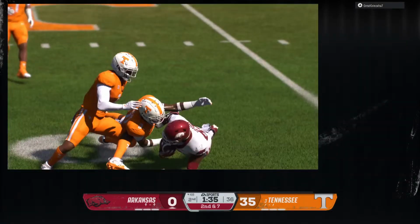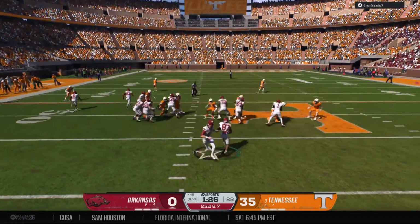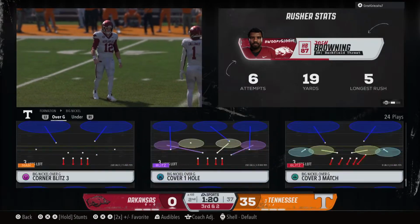The thing I like about this slot receiver, he's really intentional in his route running. The quarterback always knows exactly where he's going to be on the field. They've got great chemistry together. And a decent gain there before the defense makes a stop.